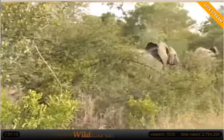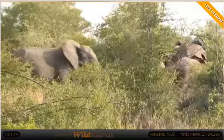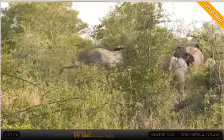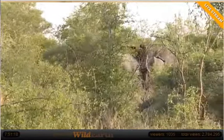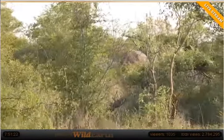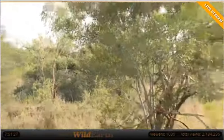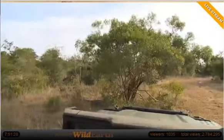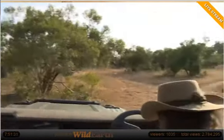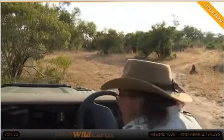Another 8 odd elephants or more coming in. Okay, well these ellies are not going anywhere. And I know everyone's saying stay with the elephant. They're moving a little bit forward north now, and they're not going to lose them.